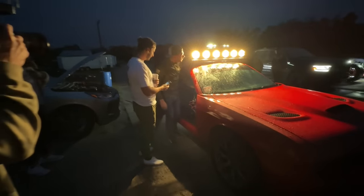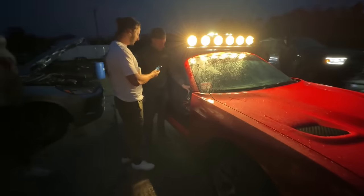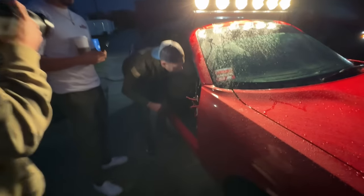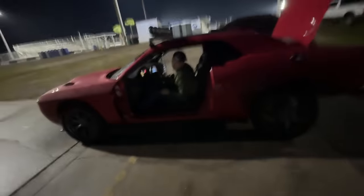KC Lights. What would you charge me to wire up my car? I'll wire your car for you, dude. Man, I've been looking for a good one. This is what we call tucked right here. You tuck it right in the glove box, and then you slam it shut. Damn. Oh, shit. There you go. Like this.